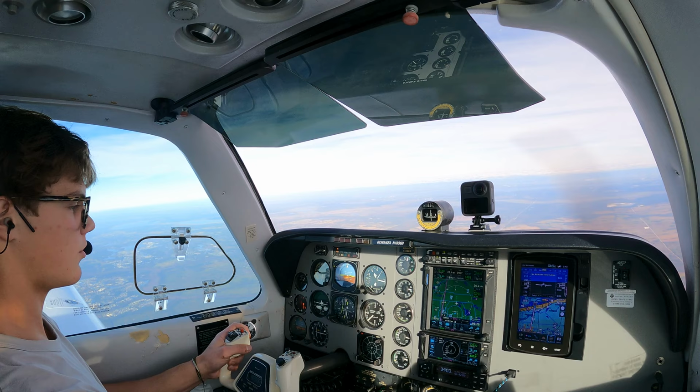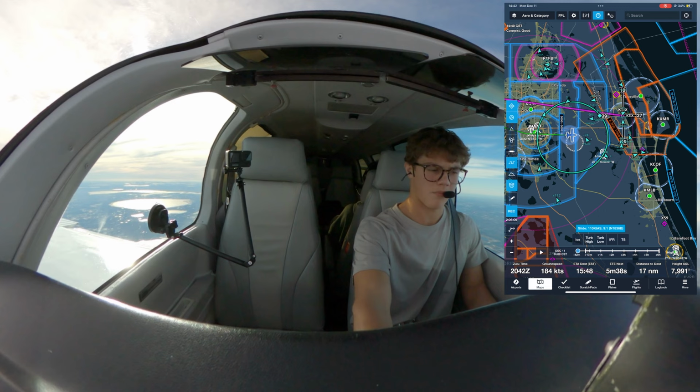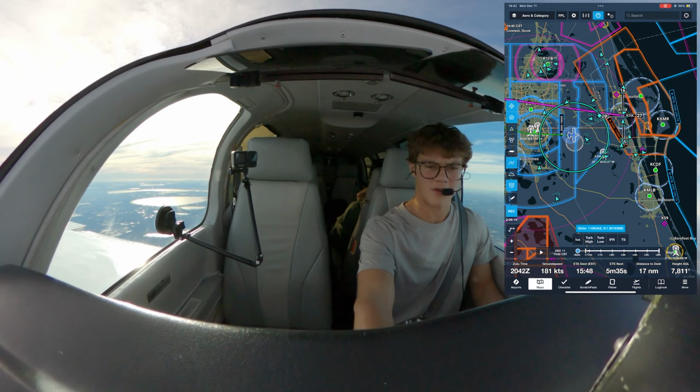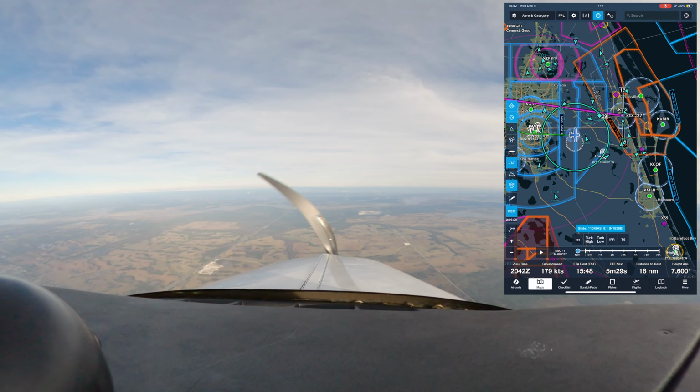36 Bravo, contact Orlando on 132.65. 132.65, 36 Bravo. Orlando approach, Bonanza 1836 Bravo, 7.9, descending 6,000. Number 1836 Bravo, Orlando approach, altimeter 30.13. Roger, maintain 3,000, descent clearance for you shortly. Down to 3,000, 36 Bravo, thanks.